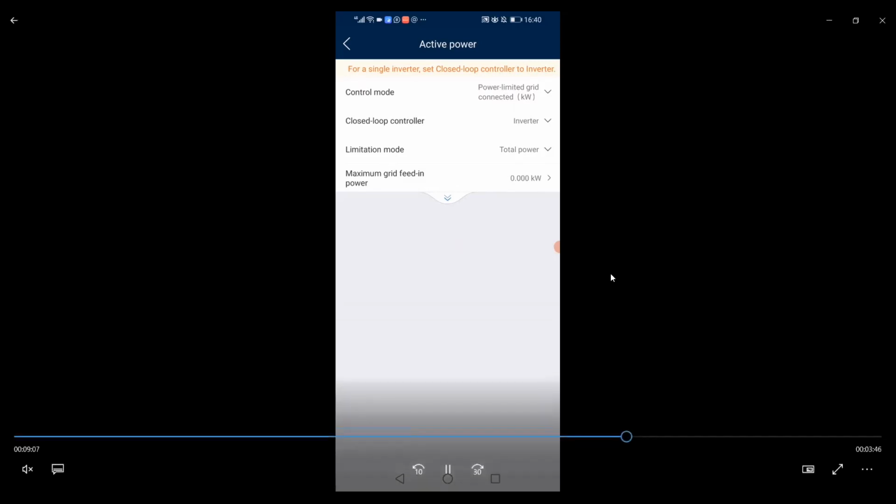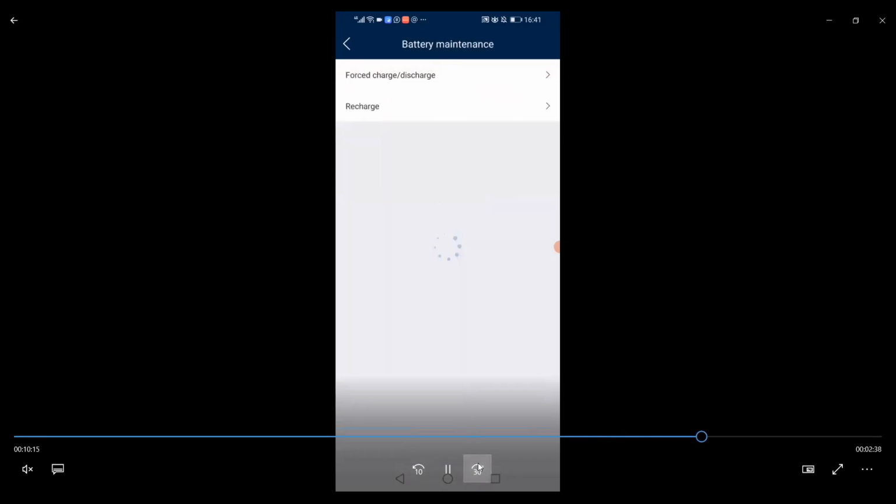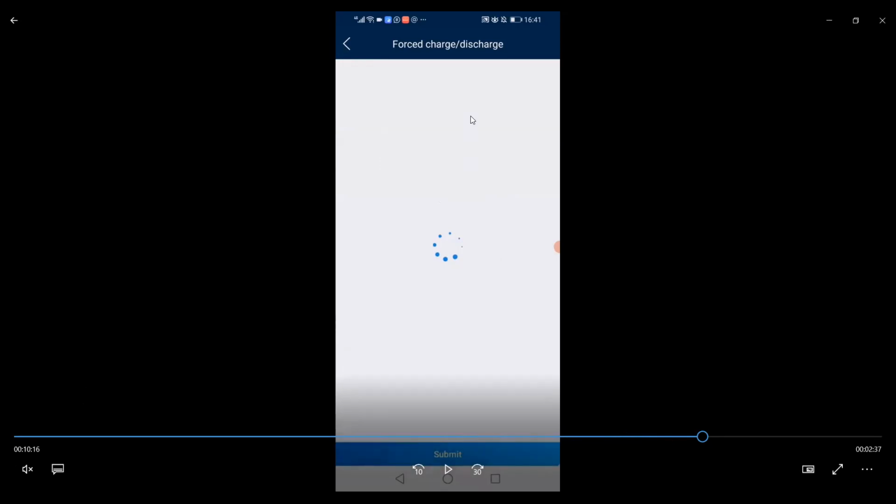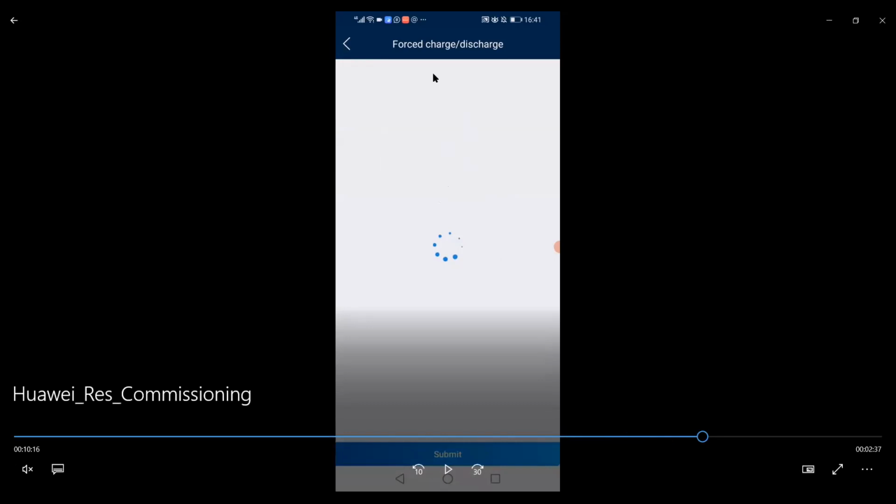Then you're about to be done now. Then you quickly move on. If you go on settings, you get battery. This is where you can actually tell your inverter and configure it in such a way that you want it to be charging from the grid. So that's why it has got forced discharge.